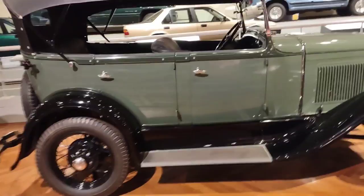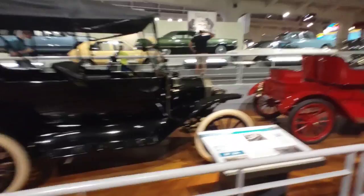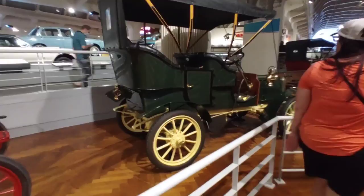It's a 1932 Ford Cabriolet. 1930 Ford Model A touring car. It's a 1914 Ford Model T touring car. 1908 Ford Model S Roadster. 1905 Ford Model B touring car.